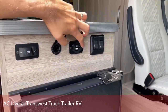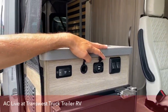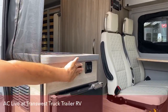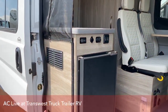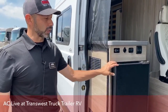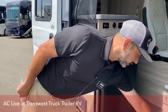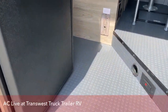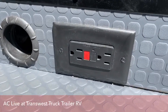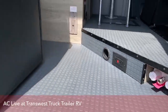You've got a 12 volt connection here and some USB ports. Now these ports are going to work while you're driving down the road, while you're parked. They'll run off your batteries. This coach does not have an inverter or a generator, but it will run off your batteries. Here's your standard outlet. Now the standard outlet, you have to be plugged into some shore power. You cannot run that off of the batteries themselves.